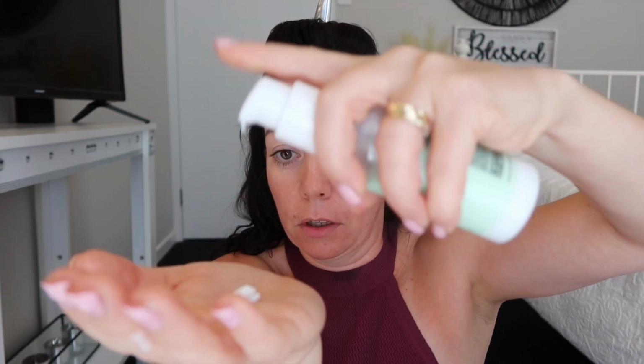So the next step to my 4 million step face routine is this cucumber face cream. Okay, so what you do with this is you take 3 pumps like so and you rub it in your palms, because you don't want to shock your face with the coldness of the cream. You want to rub it so that it's warm. It needs to be warm. Now that you've cooled your face, you need to warm your face.